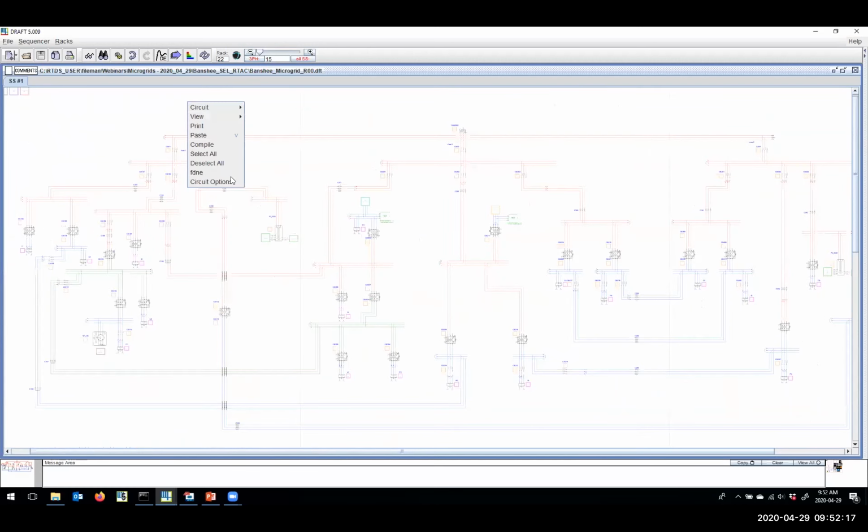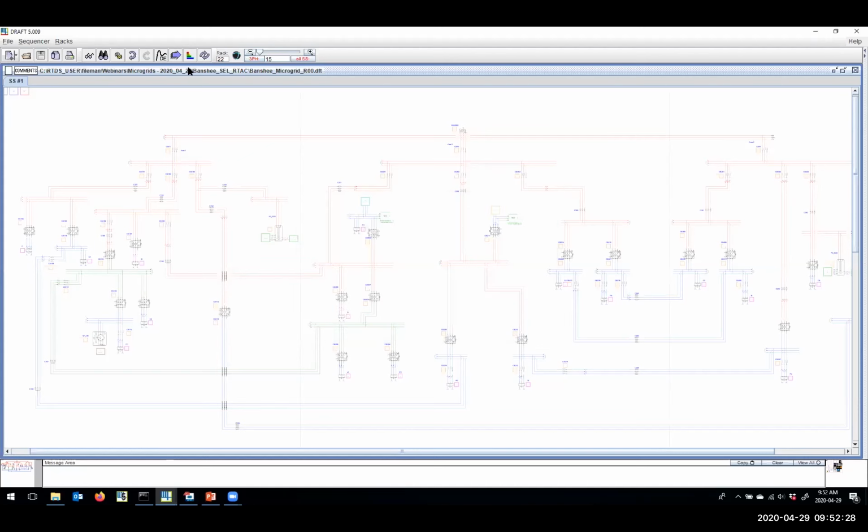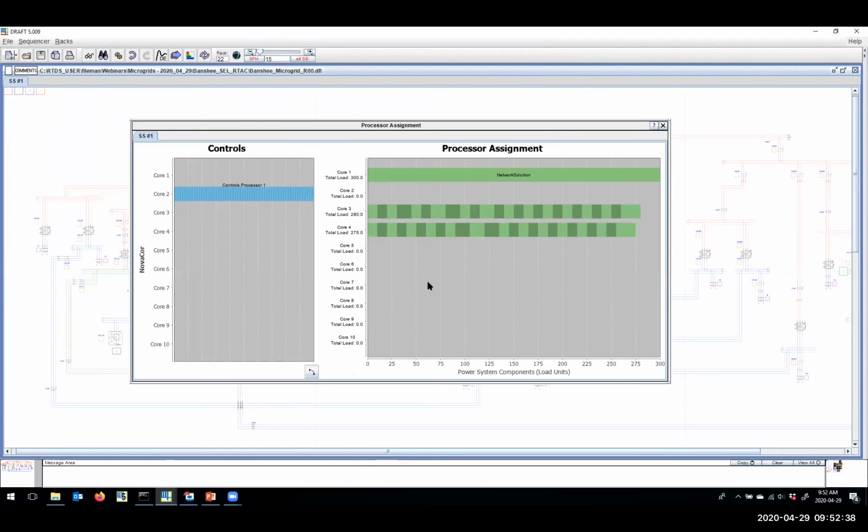Now let's have a look at what the simulation time step used for this case is by viewing the circuit options. Here you can see we've configured this to execute with a 30 microsecond time step. Another thing we can do is have a look at the hardware requirements for such a microgrid. We can do this by looking at this processor assignment chart. Here we can see that one of the cores is being used for the network solution. There's another core being used for the controls, and there's 2 more cores being used for all the remainder, or all the auxiliary power system components. So I would expect that if you had a 3-core RTDS, you would be able to stack this controls onto one of these existing cores for the power system components, and you would be able to run a model such as this.